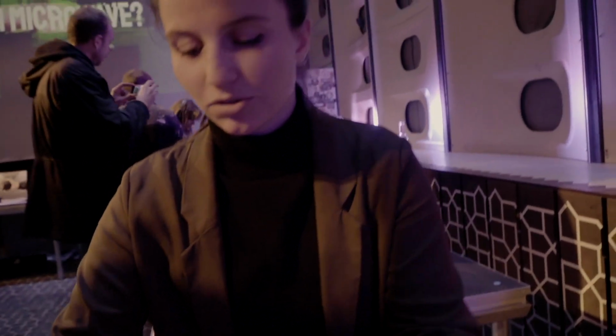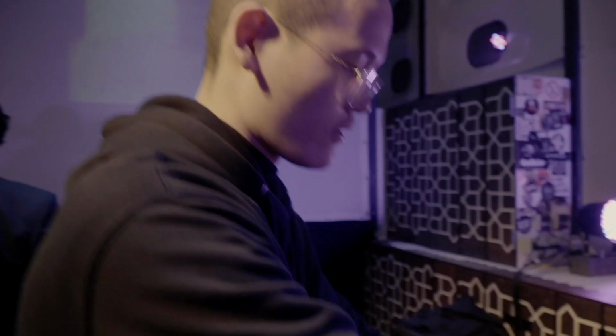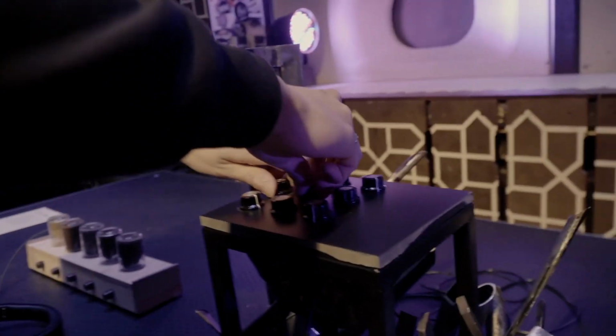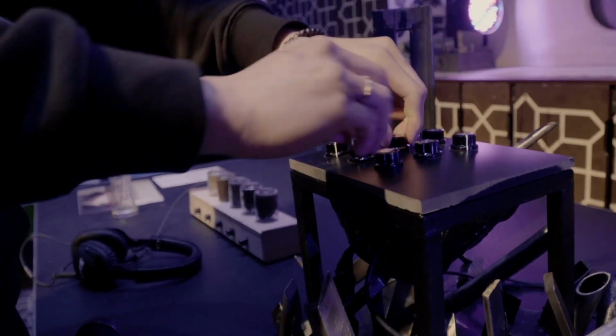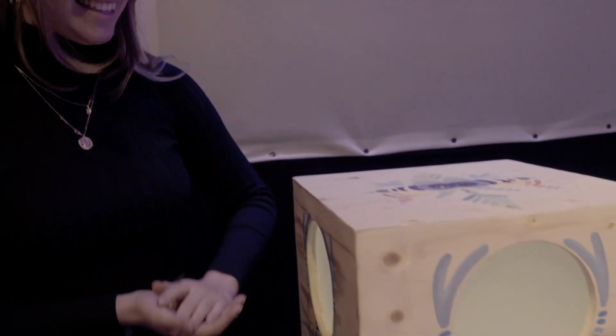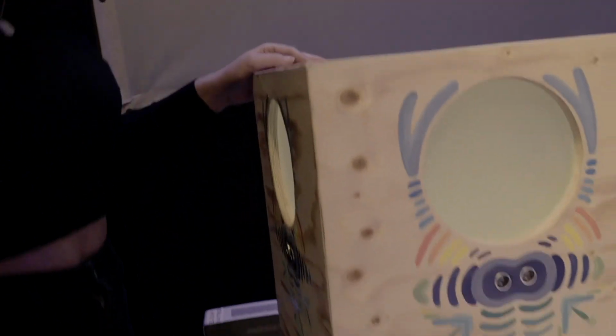Basically you record your voice and you can play with it. It's basically a distortion box. Echo is basically an instrument that responds to distance. The volume changes the pitch.